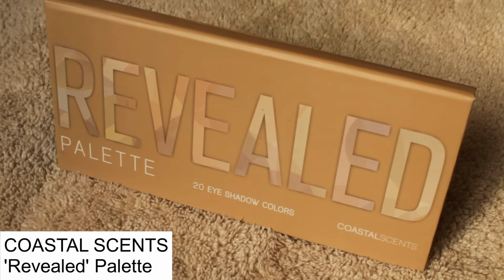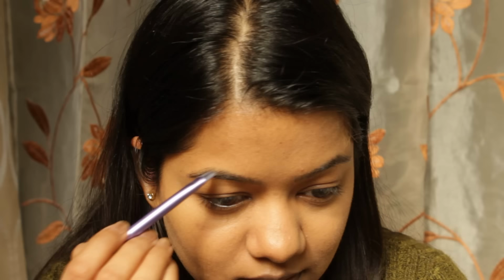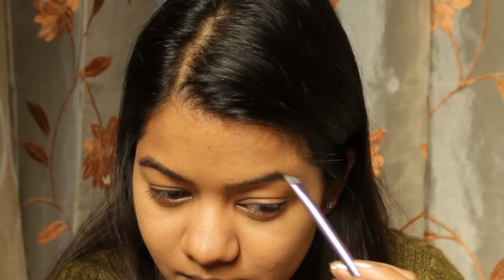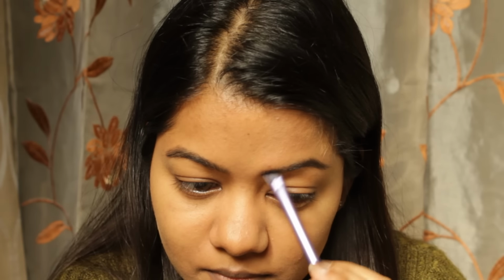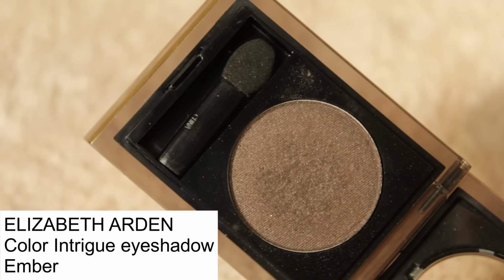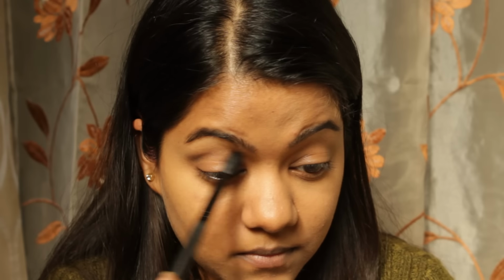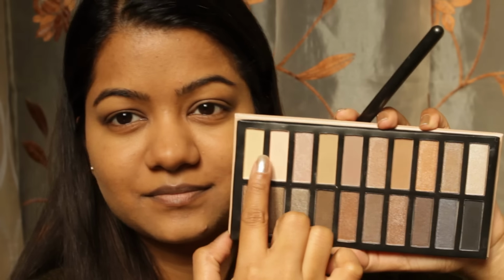And then moving on to the eyes, I'm using the Coastal Scents Revealed Eyeshadow Palette. It's a neutral nudie palette, and I'm going to use this palette for all the eye makeup, using the black eye shade here to fill in my brows lightly, very lightly. And then moving on to the Elizabeth Arden Color Intrigue eyeshadow in the shade Ember. It is a deep brown with a little bit of glitter in it, and I'm using it to define the crease area because I have slightly hooded eyes, not slightly, very hooded eyes. And then using another neutral shade from the Coastal Scents palette, I'm applying it all over the lid and blending it slightly so as to give a polished appearance to the look.